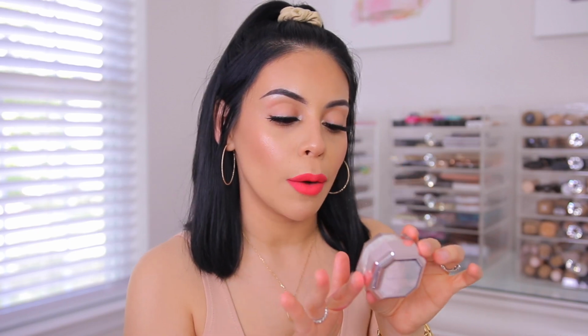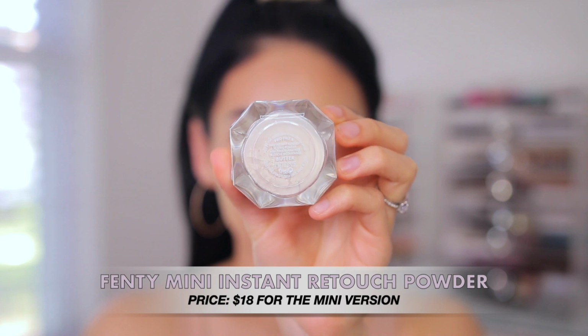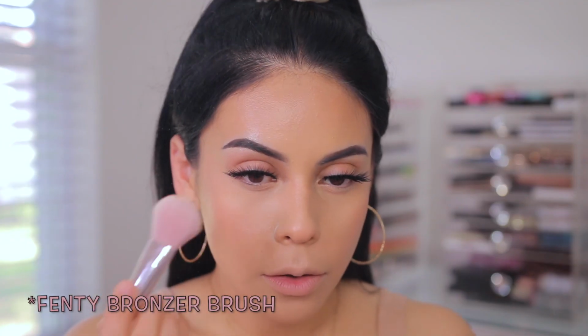Okay, next up we have their powder. This is their Pro Filter. I have the mini version, but this is their mini instant retouch setting powder. This one's actually in the shade Butter. This is a nice powder. I think this is good. It looks okay in pictures. I remember testing a different color out and it looked much better in pictures versus this one does.